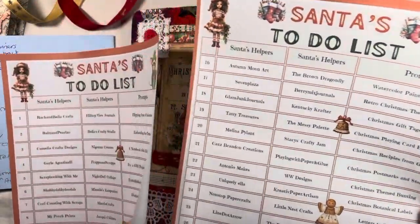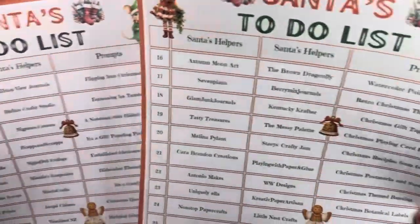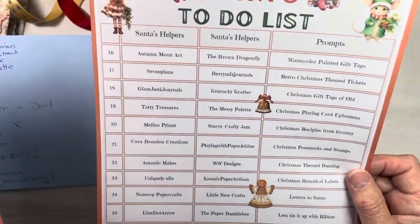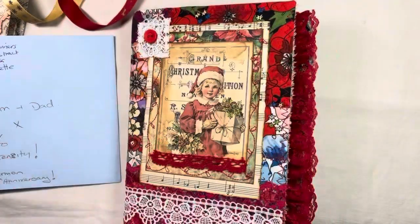So please go on over. And then we've got Seven Plaza tomorrow and Berry Mix journals. Yes, that's right. Retro Christmas themed tickets. That's going to be interesting.